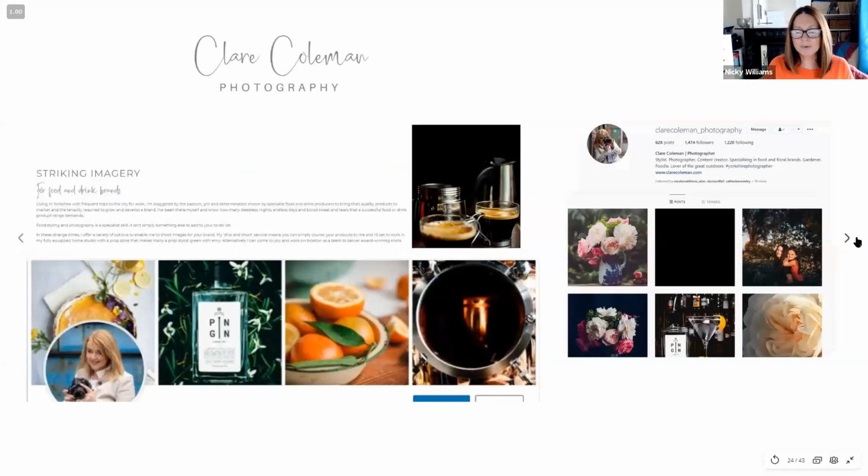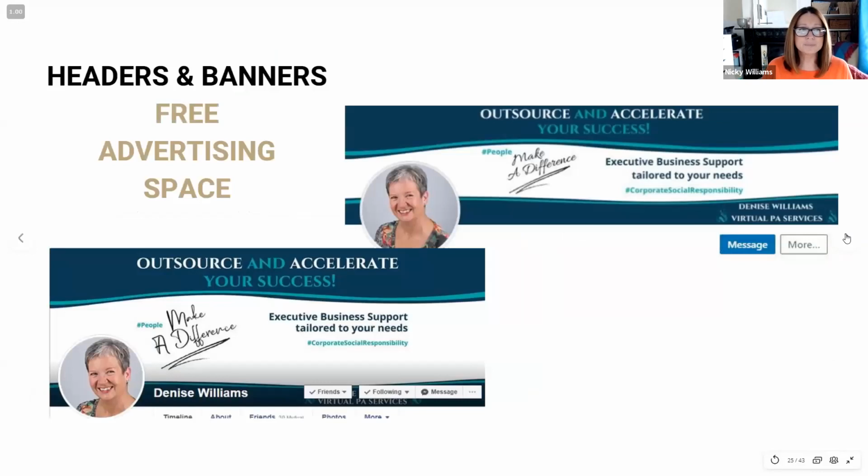I'm just going to show you a couple more examples. This is another of my members who's a photographer, and this is her website on the left-hand side. You can see the style of imagery she does as a photographer. You can see her. Now, her profile picture is slightly different across her social media, but it's not, it's in the same sort of style. It's her with a camera, and you would still recognize her, okay? And as you can see, as a photographer, her feed would be beautiful, okay?